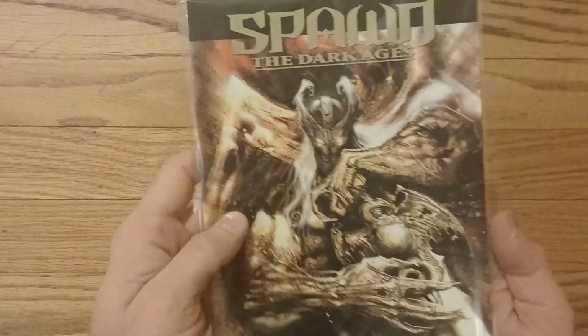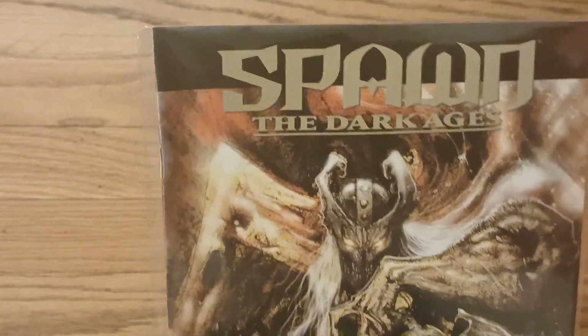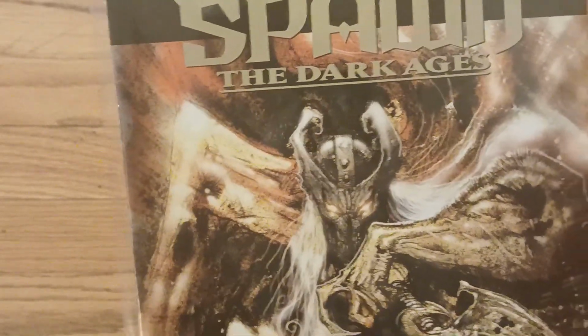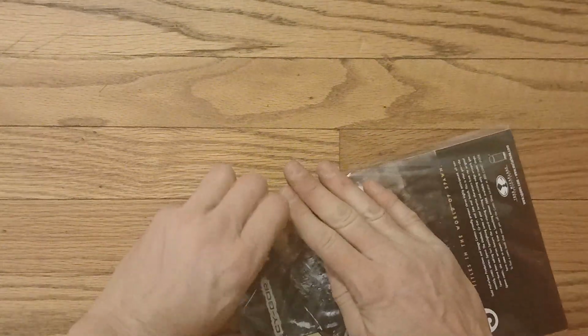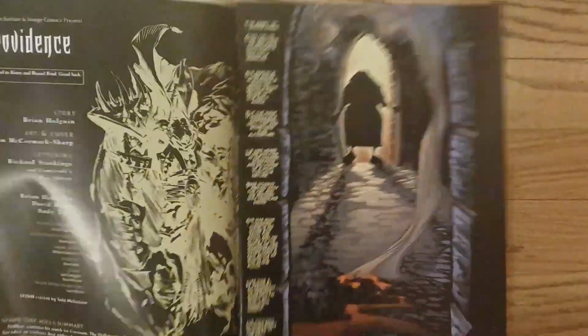Next up, 1999, Spawn. Check it out, the Dark Ages. Pretty cool. I like this cover. This cover is actually by Liam Sharp. This is September 1999. I've already showed this off as the newsstand that I have. I think I had a few issues of this. This ran for a total of 28 monthly issues.